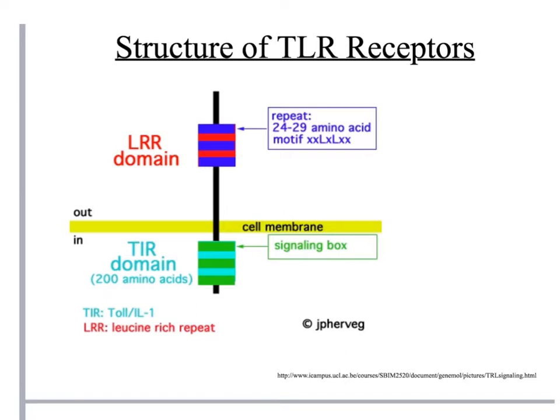You don't have to memorize this, but all this is a sequence of amino acids. How can sequences of amino acids play such an important role? What is their role? Proteins. What's that? The amino acids. Yeah, they make proteins, but what? It's not just the fact that they're in the protein. What is it that they do? They bind. That's all this is.